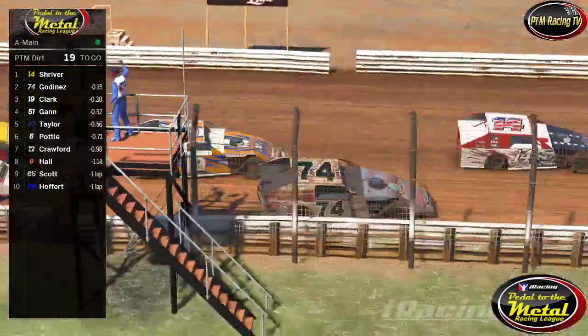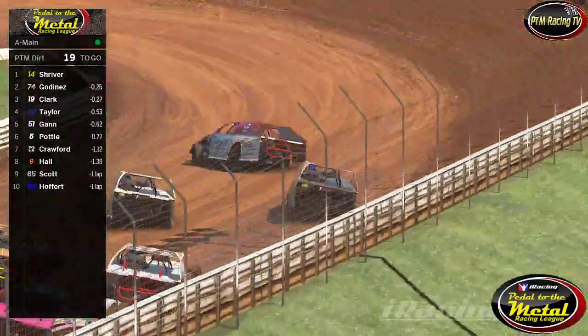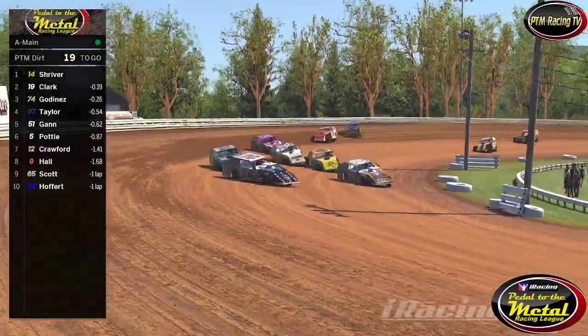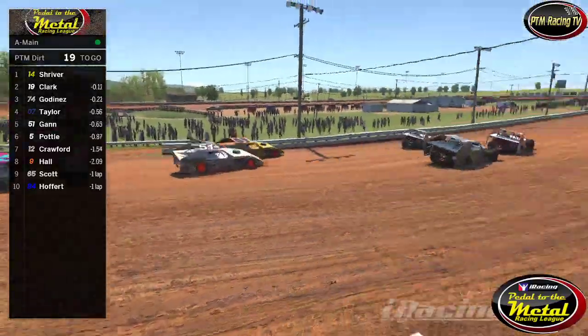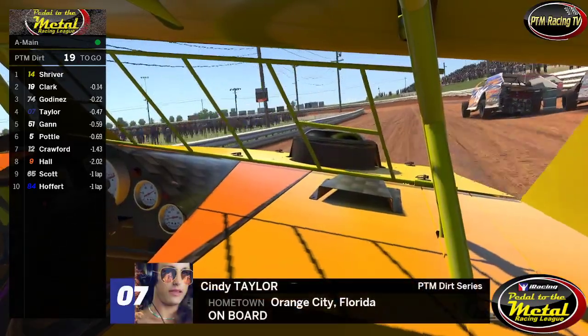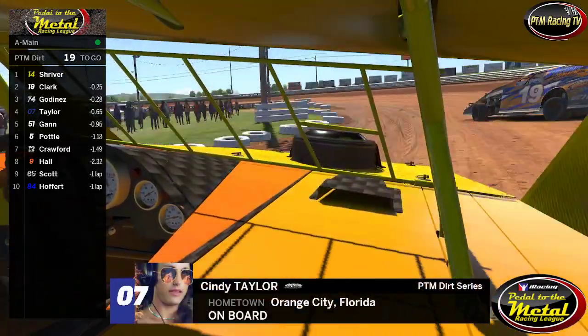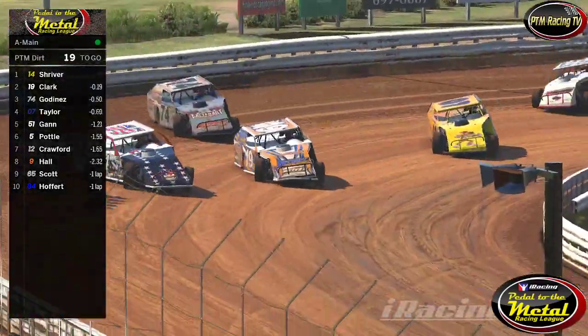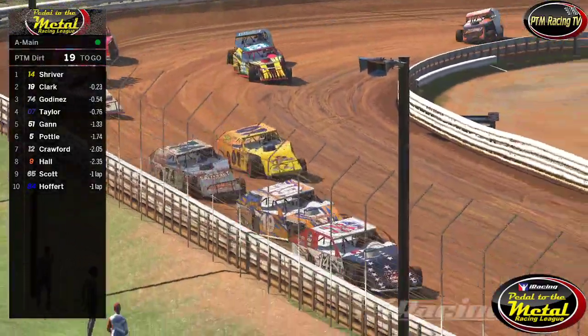Now they're off and running. Godinez and Clark are right up back with the 14 of Crusader now. And with 19 laps to go, anything is possible here. Just a showmanship and a fight, to say the least. Down the back straightaway they go here, and the closer, Cindy Taylor, is already marching on the inside, looking for a chance to take on the boys. She's in the fourth place spot.